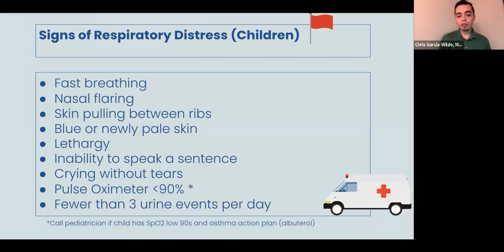Another tool that we use in our children who are old enough to speak a sentence, so usually they'll be a few years old or even adolescents, elementary and middle school age kids should be able to speak a sentence. But if they're coughing so much or struggling to breathe so much that they can't speak a full sentence because they have to stop to breathe or because they keep coughing persistently, then that's a sign that you should go to the emergency room as well.